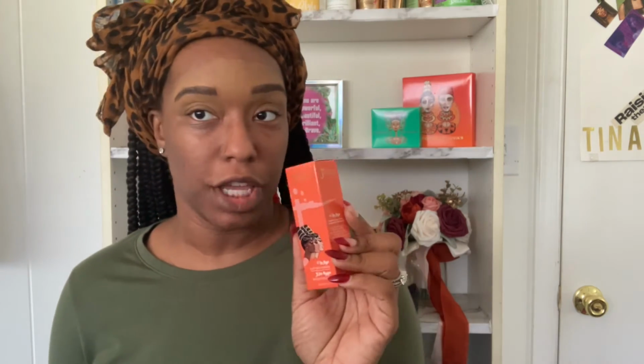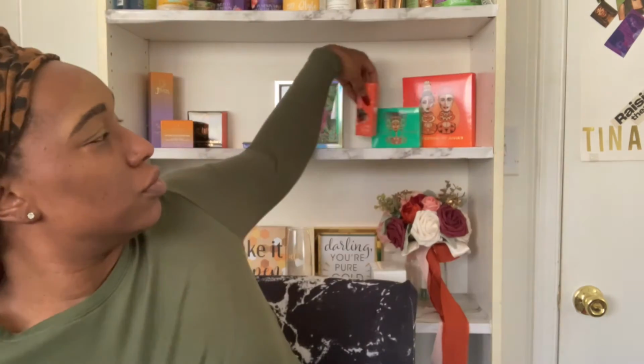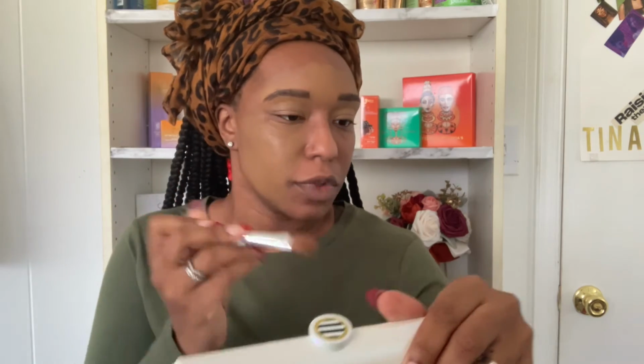I got this one first, and it is very light. It is my winter shade for sure. So with it being my winter shade, I went and tried to get one that's a little bit darker and closer to the shade that I am now. I haven't used this, but let's see. And I already primed my face, so I'm not just putting this on a random, you know what I mean.